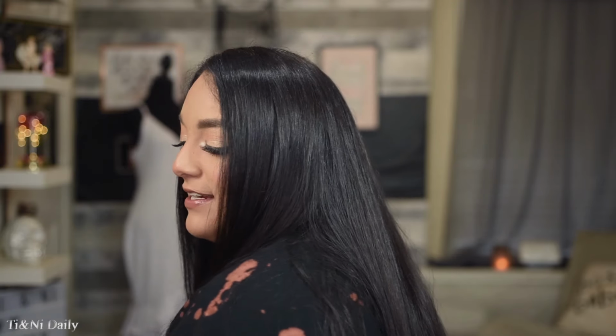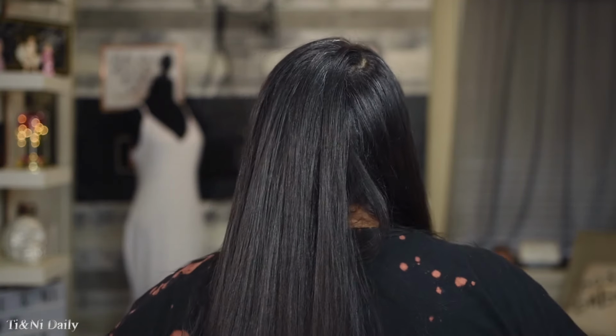Exactly an hour and 2 minutes later, and we are completely hair straight, baby. If I could turn back time. Let's take a look at the back. Here is the back, gorgeouses.